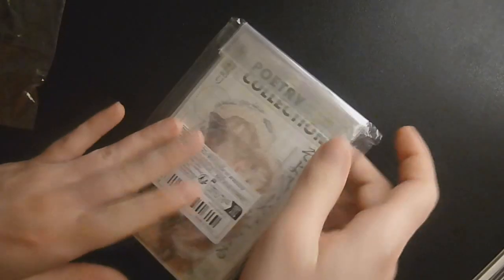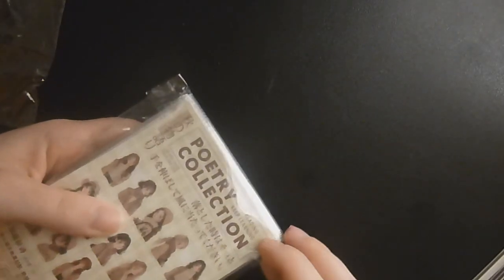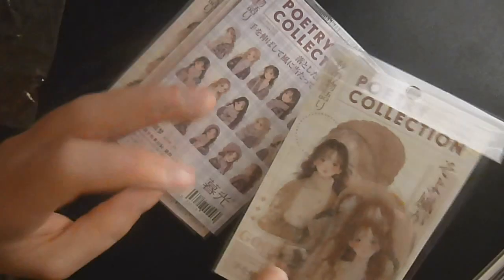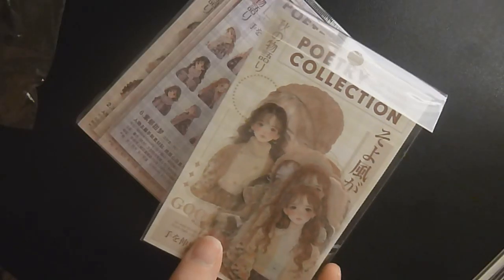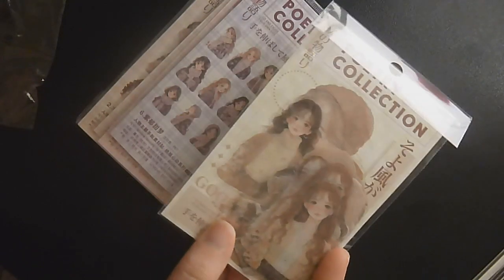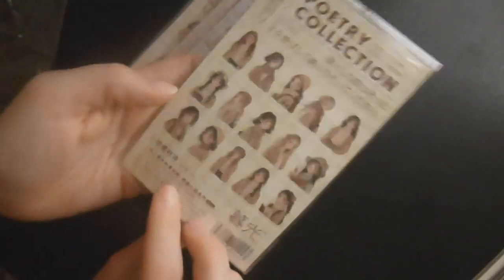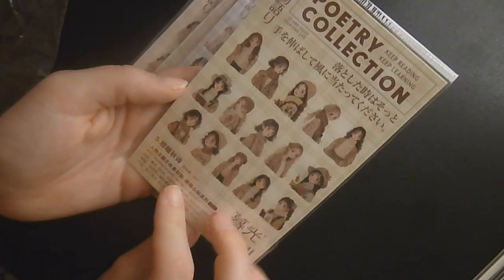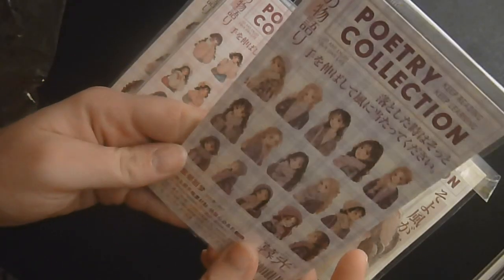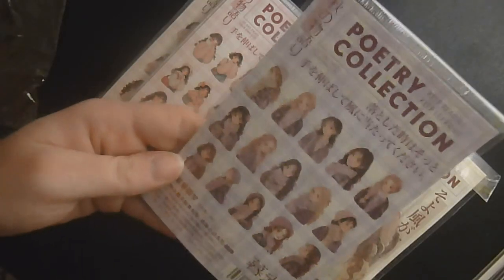And this is a set that I haven't seen before, and it's called Poetry Collection. These are all girls with hats and scarves, and I thought they'd be perfect for a collection of stories that I'm doing in the future that are all Christmas themed. So you need plenty of girls with jumpers and hats and scarves. There's a tan, beigey coloured one. This one's very purpley. Very cute. And some of the girls are quite youthful.